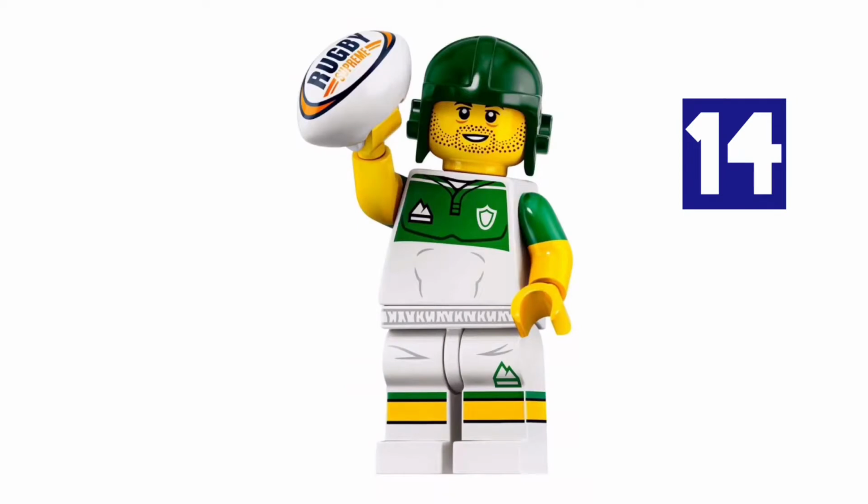Next at number 14 is the Rugby Player. I think this is a really fresh figure and one we've never really had. I love the piece that they use for the ball, and I can see that being very useful. I like the face a lot. The beat-up expression is also useful. But overall, I'm really not a sports person, and the new pieces aren't enough to make me want this.